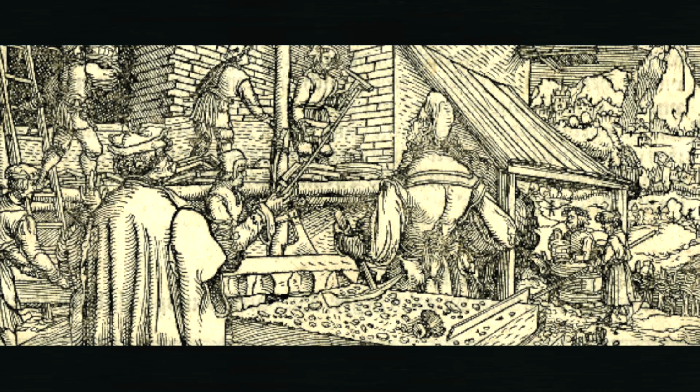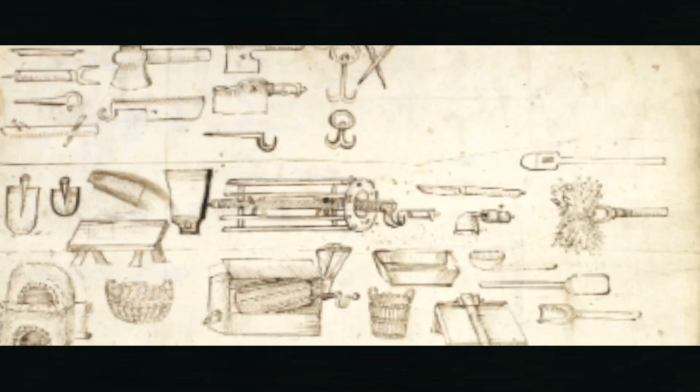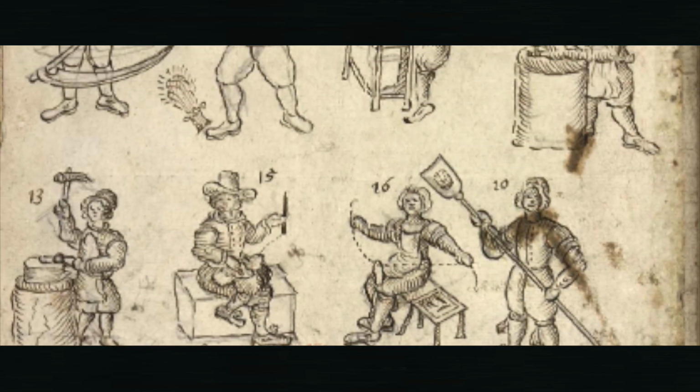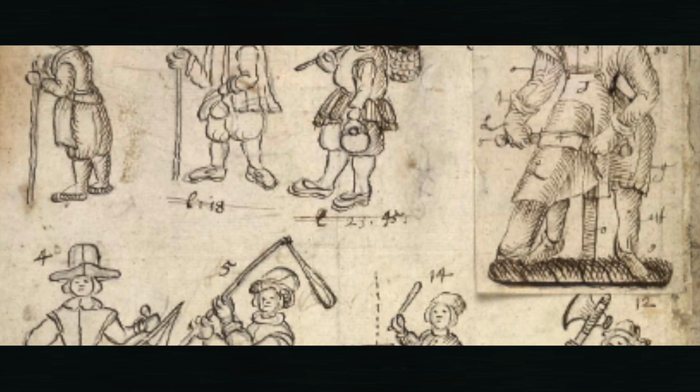A lot of the images we have of what workmen wore back then come from woodcuts. In An Academy of Armoury, 1649, Randle Holme III looks into a lot of the tools and instruments that would have been found in Chester shops.